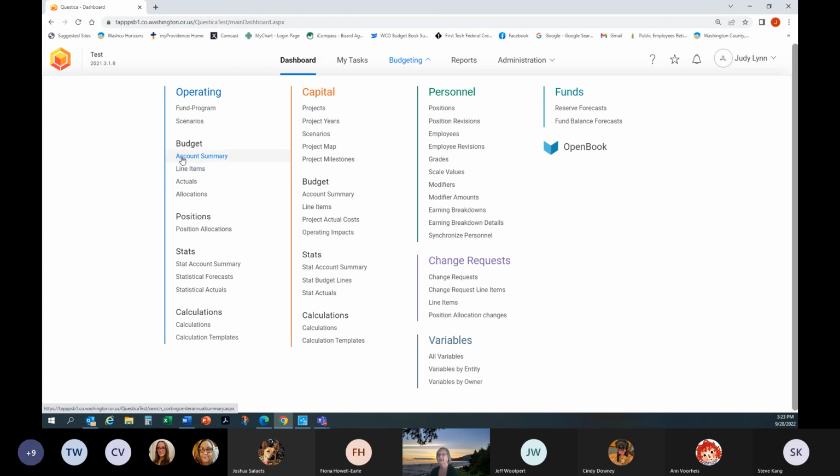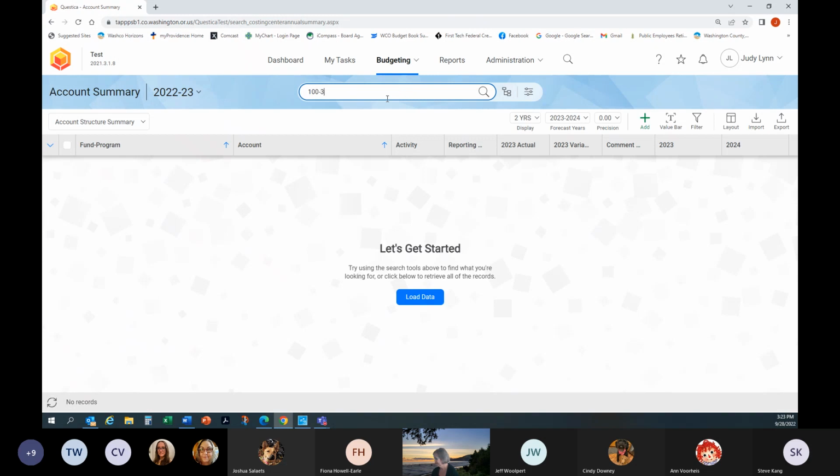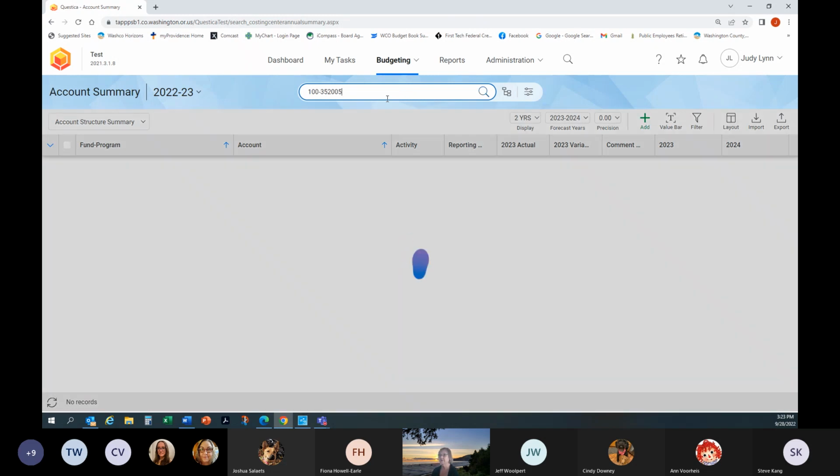So account summary, like I said, if I went on account, I can search for it that way. You can also bookmark that and then pull it up from here if you want. The test environment is a little bit slow. We're hoping it won't be that way once we get it into production, but test is always slow.